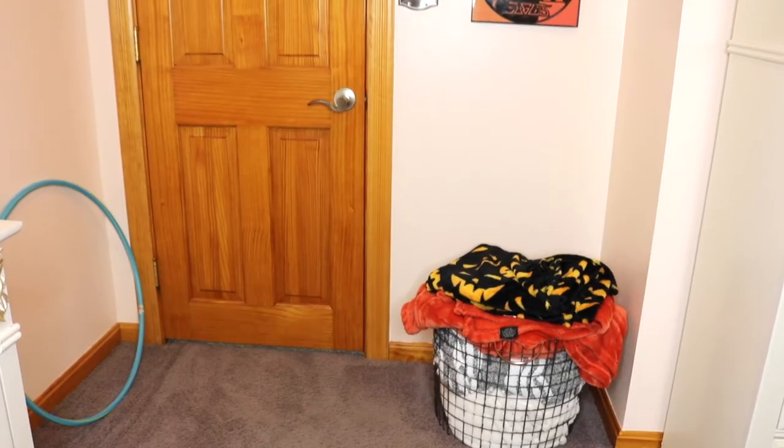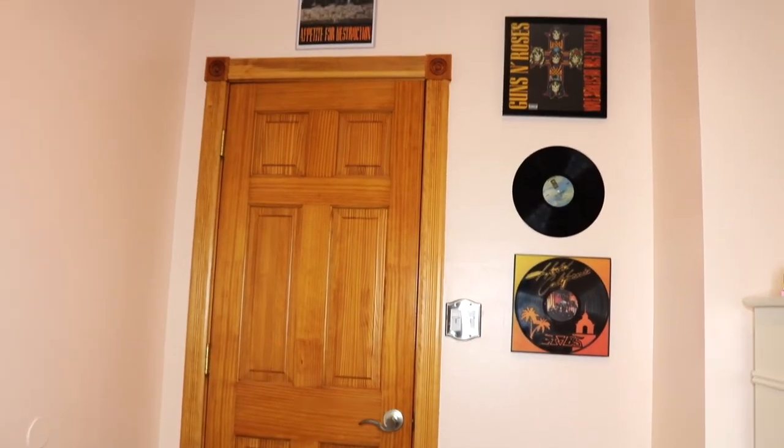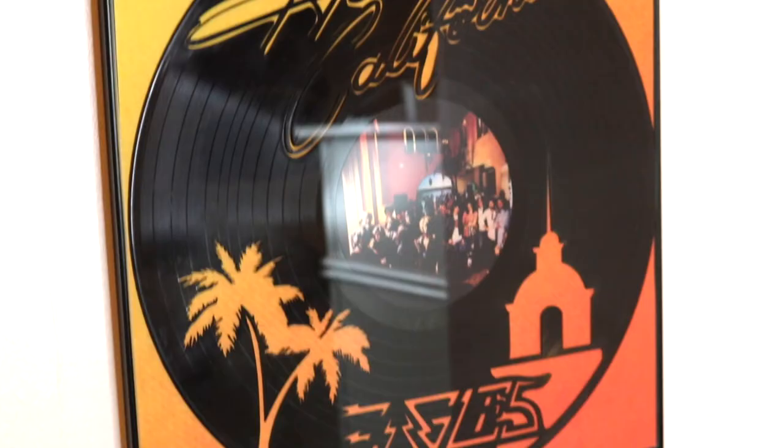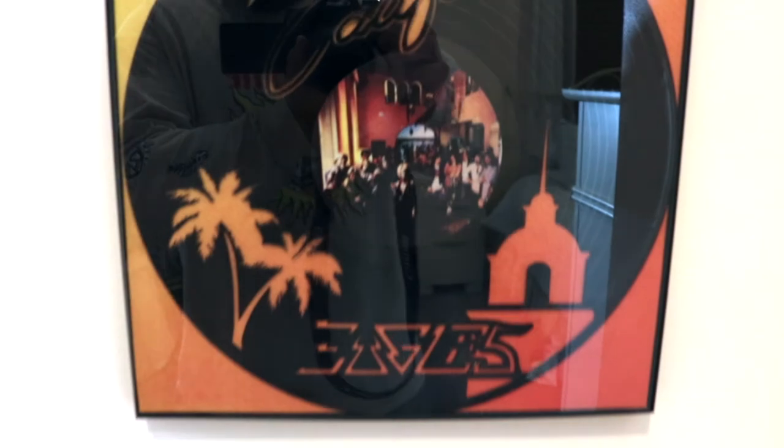This is the entryway. As you can see, again, you can tell that I really like music. I have a Hotel California record. That is one of my favorite songs. I just love it so much.